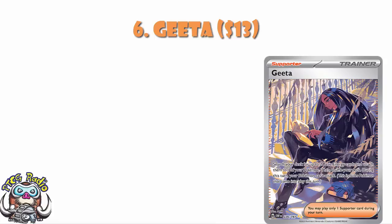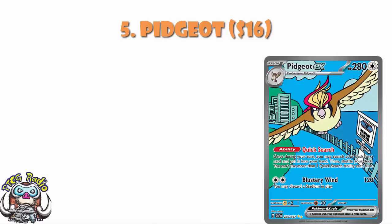Now, in at number 5, we got the special illustration rare of PIDGEOT. That comes in at $16. And I talked about PIDGEOT earlier. I told you earlier why Pidgeot's a very good card, and it's one that I expect to see a bunch of play. And the player base generally is divided on Pidgeot. Some people think that it is a phenomenal card that is going to just open up a whole bunch of decks and completely change the format.